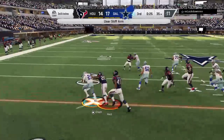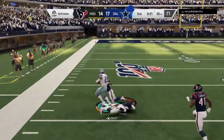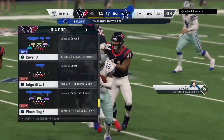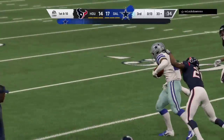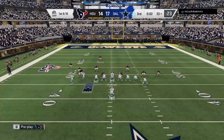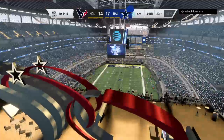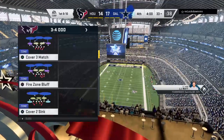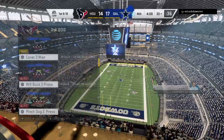10th carry now for Elliott. Oh, a solid stiff arm and some open field. And he's going to get this all the way down inside the 35. And they will finally get him to the ground at the Texans' 33. Trying to get one more in here before the quarter breaks. And as they come to the line, they will not be able to get off another play as time has run out on this third quarter. We'll return with more after this break.